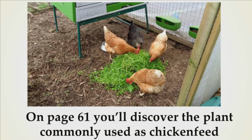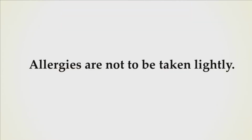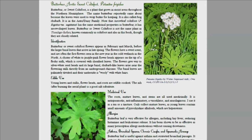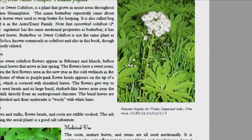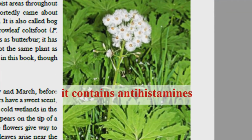On page 61, you'll discover the plant commonly used as chicken feed that shrinks and heals varicose veins over time. Allergies are not to be taken lightly. It's a warning sign that your immune system is not acting the way it should. On page 169, you'll find a plant called butterbur. This plant is so special because it contains antihistamines.